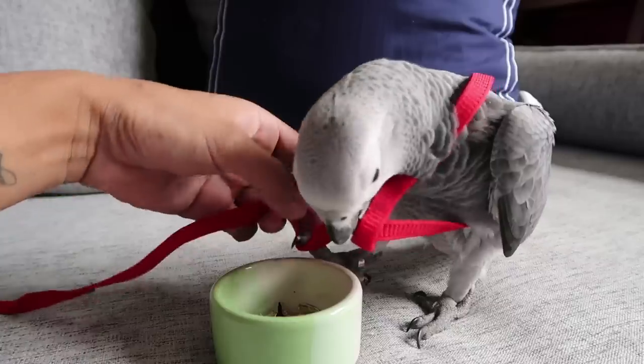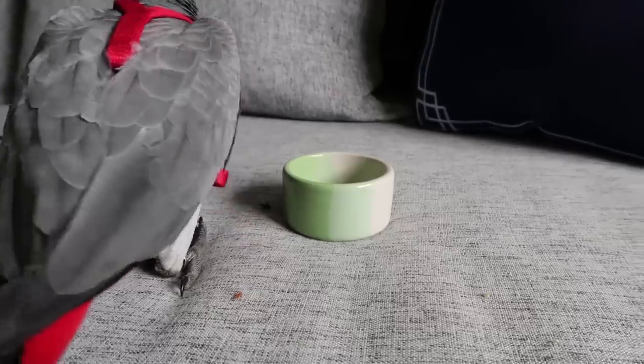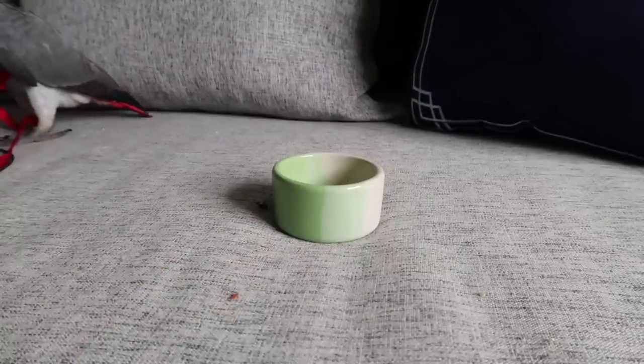Yes. Oops. Let me get it out of your way by tightening it. There you go. Yes, good girl. Good girl. Oops. Good girl. Here, here, here, here. More seeds. Oh man, it's such a challenge to get tighter. Here. Lots of seeds, lots of seeds.